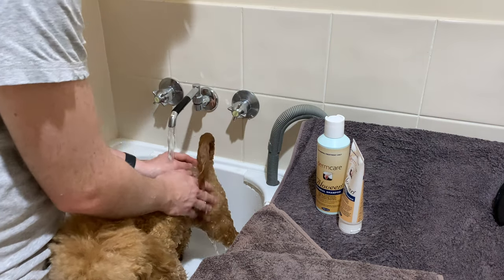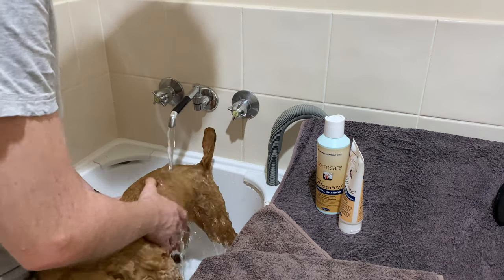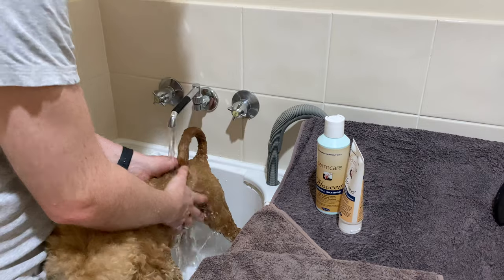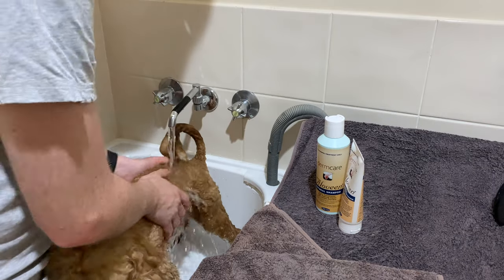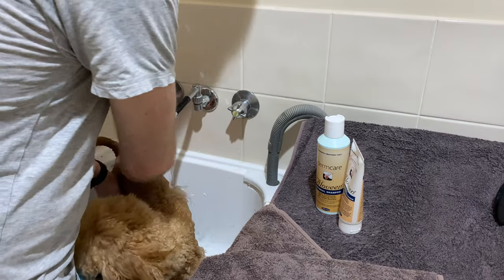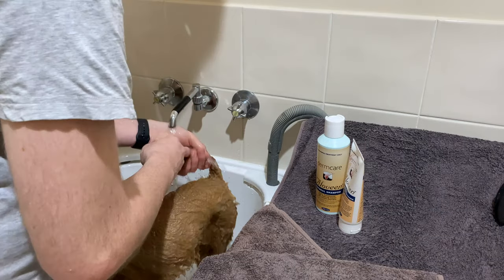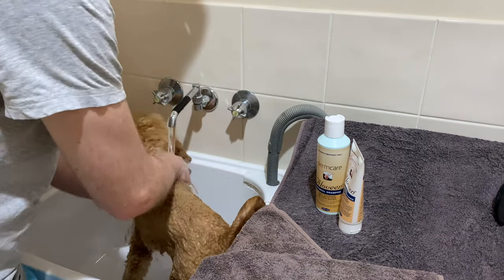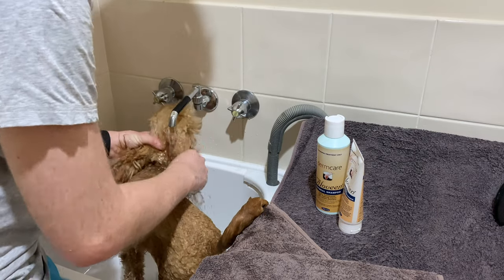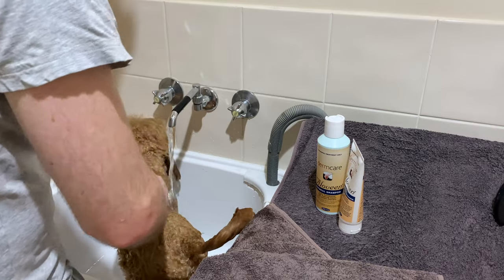Now when you're bathing them, you want to make sure that you use a lot of soap so you get rid of every bit of oil that is on their coat, because if you want a successful groom, you do want to make sure that there's no oil residue left in their coat. So I usually start just by giving her a good wash down just with water, making sure she's all nice and wet, because if she shakes, then the soap and stuff won't really absorb into her coat properly.